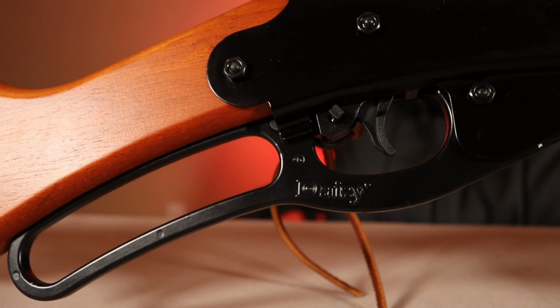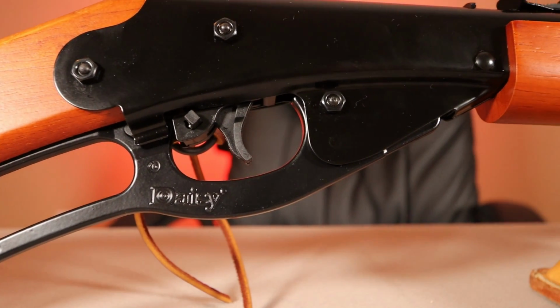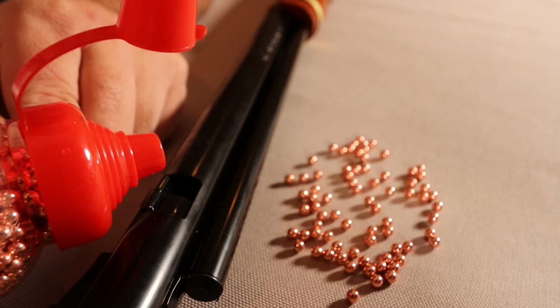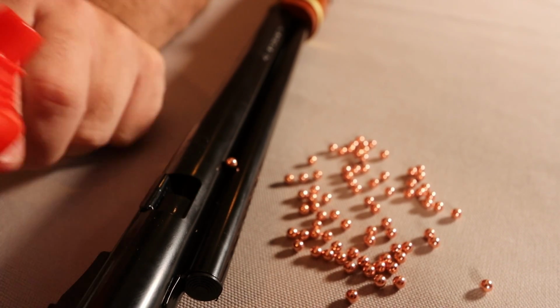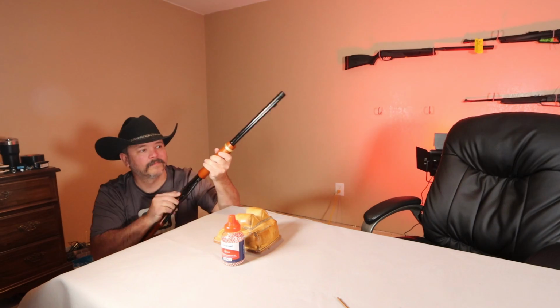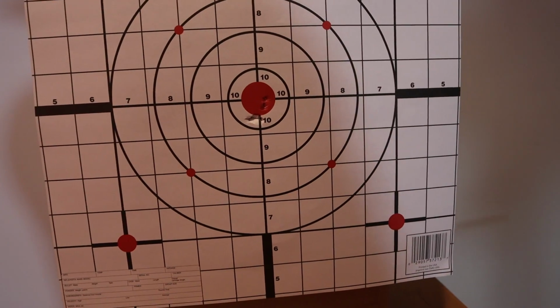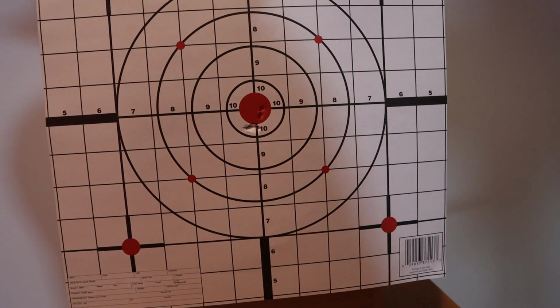It takes .177 caliber, 4.5 millimeter BBs. It holds a capacity of 650 BBs. Max velocity reaching speeds of 350 feet per second. The maximum shooting distance is 195 yards. The overall length of the Daisy Red Ryder BB gun is 35.4 inches, weighing in at 2.2 pounds.